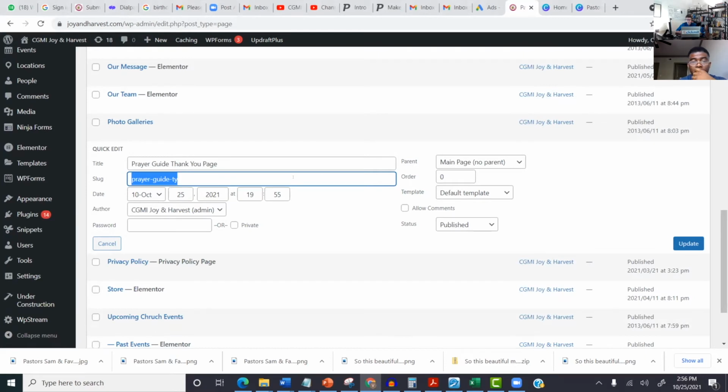So after they download on whatever download tool or widget you're going to use, it's going to send them to that page so that you know they've downloaded. Okay, now we want to track that page. So I want you to open up your Google Analytics. How do I do that? So go to analytics.google.com. Okay, analytics.google.com.